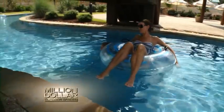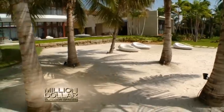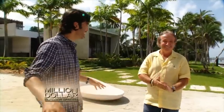I've incorporated a lazy river pool with a bar, all to entertain my friends. From a beachfront estate where the sand alone cost hundreds of thousands of dollars. This is pure dune. No. You brought all this sand in from the Bahamas?